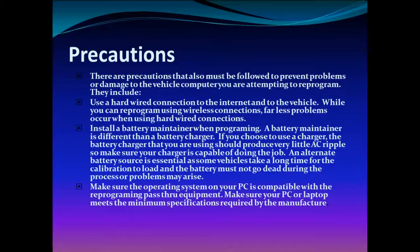If battery voltage drops too low, you can end up with a damaged controller on some applications. So you want to make certain that you have battery voltage maintained at about 12.5 volts or greater as you're going through the reprogramming process. Make sure your operating system on your PC is compatible with your equipment and with the vehicle.